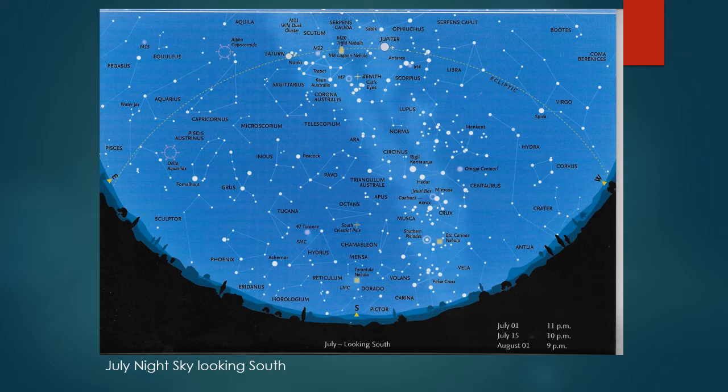and the Southern Pleiades and Eta Carina down in the Carina there. You also have the Tarantula Nebula right down the bottom there in the Large Magellanic Cloud.